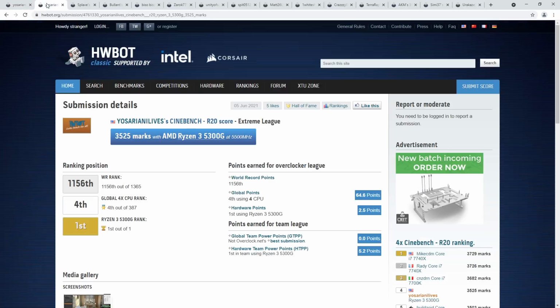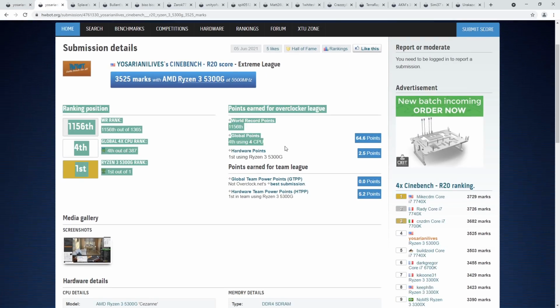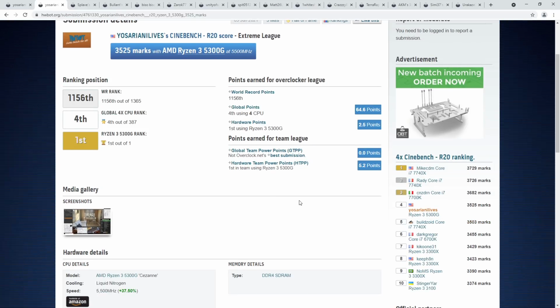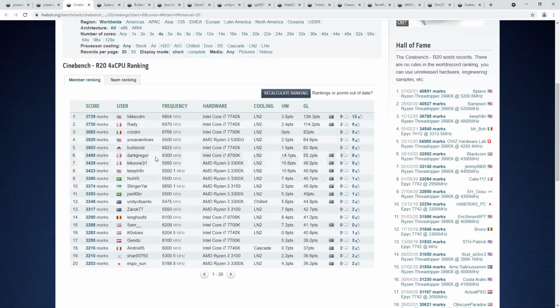Because he also ran Cinebench R20, and still a very strong result, right? 4th place. He beat my 7740X, and I was running 6.8 gigahertz. Also, my score is not actually that efficient if we look at it. I'm at 6.8, behind people who are running 50 megahertz less. So yeah, I need to fix that.